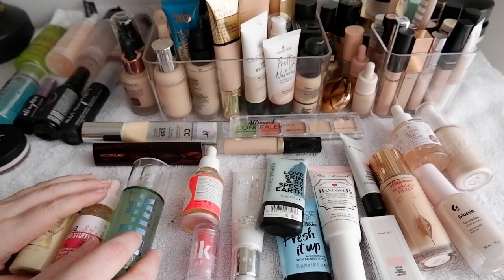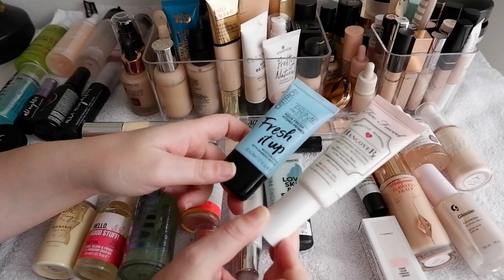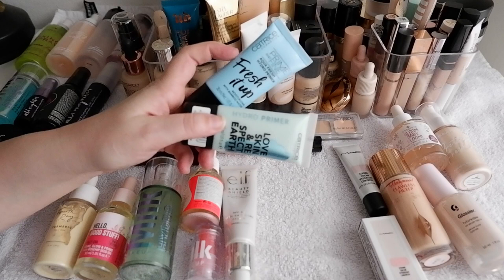Let me just talk favorites. These two, the Catrice Fresh It Up Primer and the Too Faced Hangover RX Primer, are two of my favorites. This one was discontinued and replaced by this one. This is the Love Skin and Respect Earth Hydro Primer. And I want to do a video where I compare the two for sure. So this one is still unopened, but I went through like two or three of these in the past. So love those. So those are going to be a keep.